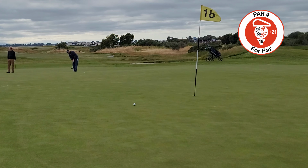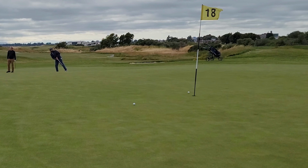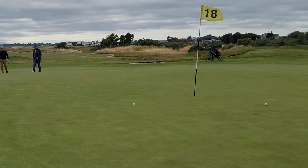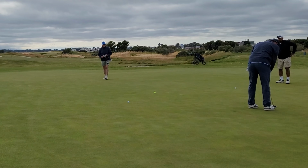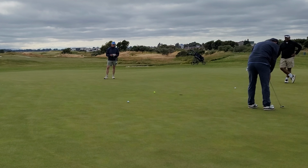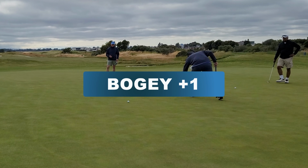So this was actually for par. It looked good for a second, but it rolls on by. And for bogey. There it is. Happy with that putt.